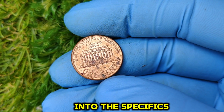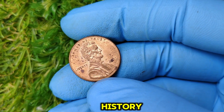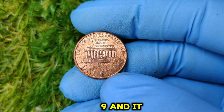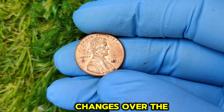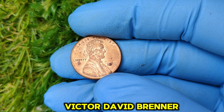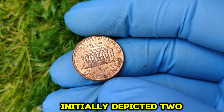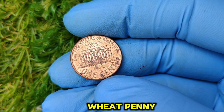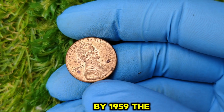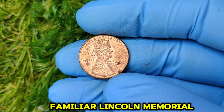Before we get into the specifics of the 2002 no-mint mark penny, let's take a quick trip through history. The Lincoln 1-cent coin has been a part of U.S. currency since 1909, and it has undergone many changes over the years. The original design, created by artist Victor David Brenner, featured President Abraham Lincoln on the obverse, while the reverse initially depicted two wheat stalks, hence the name wheat penny. Coins were made this way from 1909 to 1958. But by 1959, the U.S. Mint replaced the wheat design with the now familiar Lincoln Memorial.